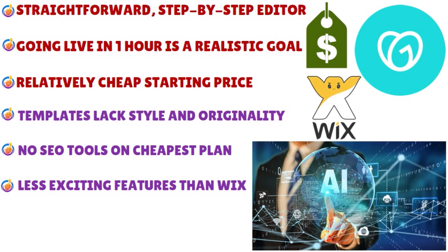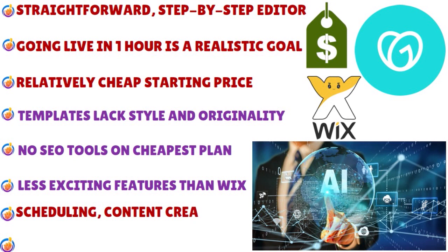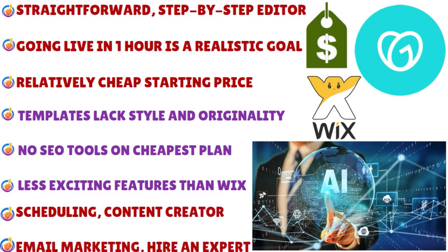And one thing I also want to say here is that when you think about GoDaddy, you have features as diverse as scheduling, social post, content creator, email marketing. You are able to hire an expert, for example, to actually finalize your website design. You have GoDaddy Studio, where you have a constellation of pictures and videos. You have a digital marketing suite also. So you do have a lot of core features, but also extra features to help you bring your game to another level.